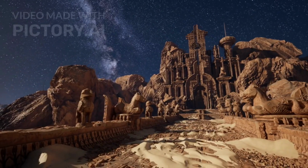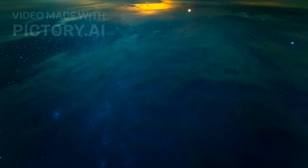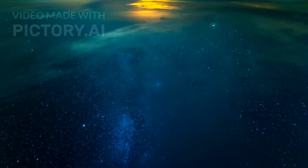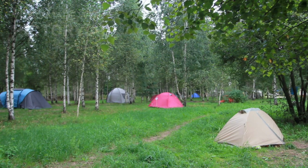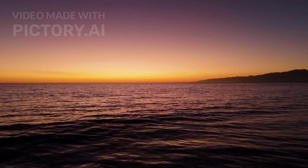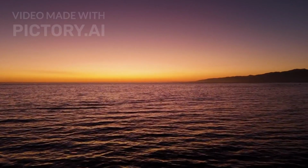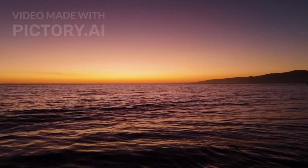Wadi Rum is also a haven for stargazers. Because of the low light pollution and dry desert air, the night sky here explodes with stars. Bedouin camps offer overnight stays in traditional tents or bubble domes with transparent roofs. After a day of exploring red sand valleys and sun-scorched cliffs, lying under a blanket of stars in total silence is one of the most profound experiences a traveler can have.